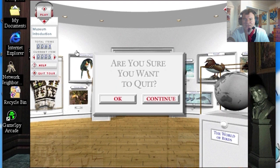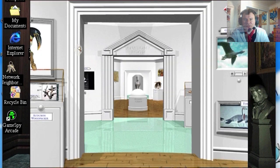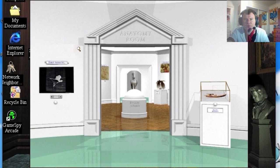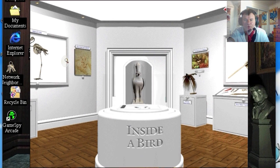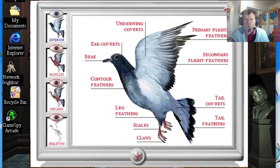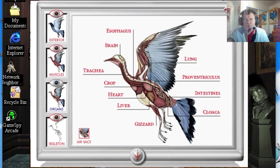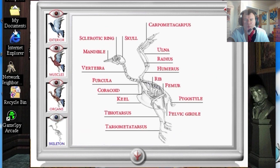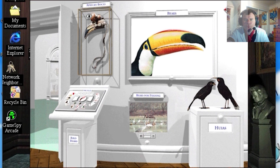Nah. I'll do it myself. Anyway. Anatomy room. Aha! Here's the more interesting stuff I was looking for. Right, you can strip down birds. Right, what else do we have here? Oh.